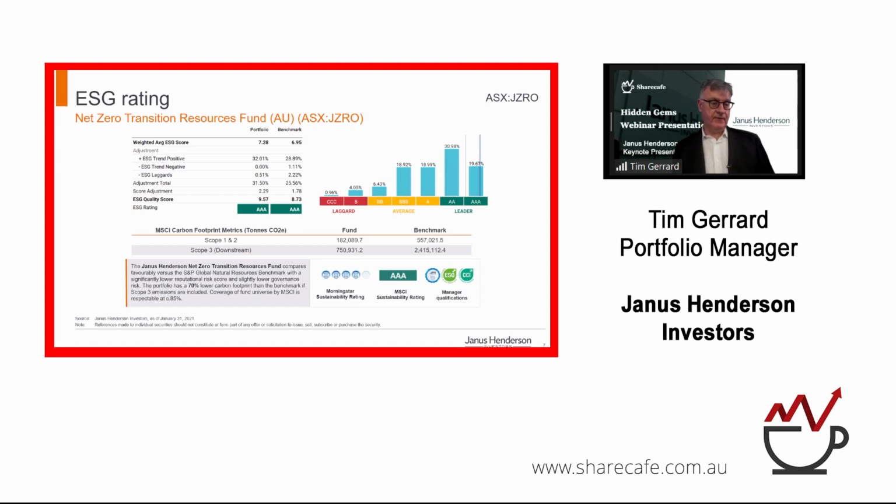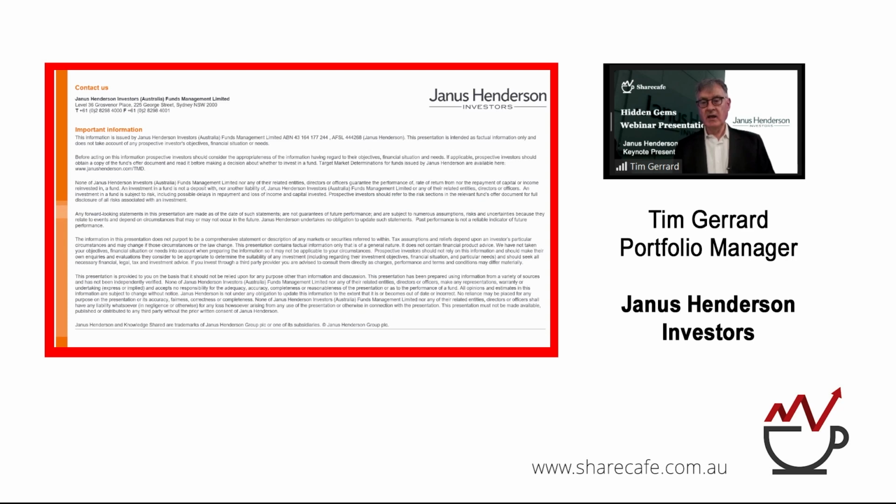Now, just to finish, it's a very short slide presentation. I just want to try and whet your appetite into how we look at decarbonisation, how you can invest in it on a long-term basis. I'm not talking 1 year, I'm talking 5 or 6 years to get above average returns at a different stage of the cycle to other parts of the market.